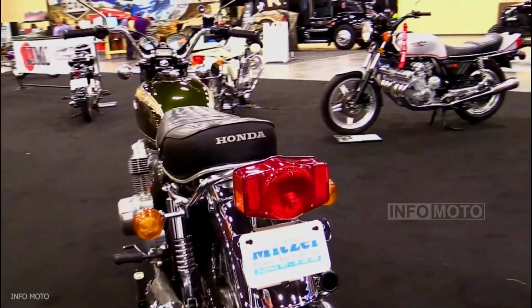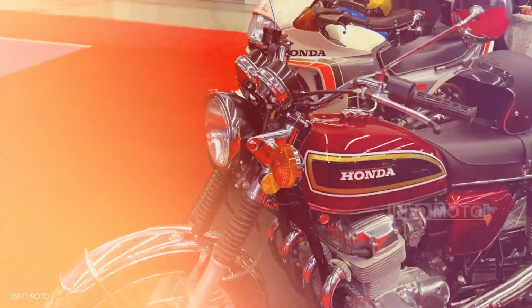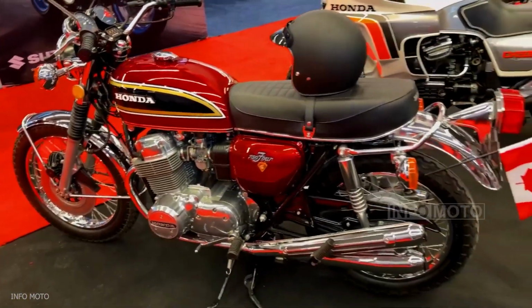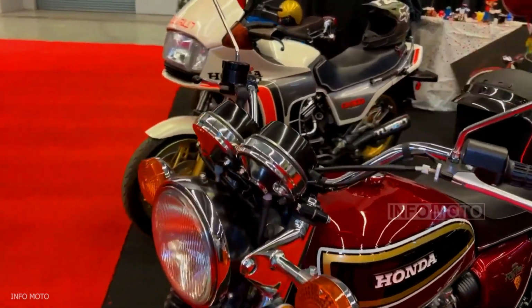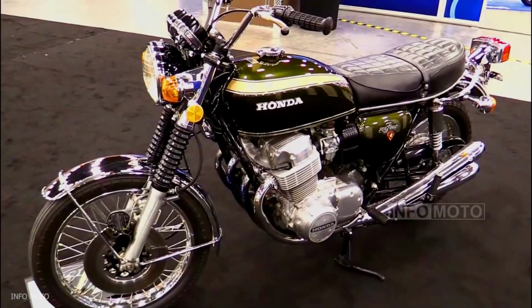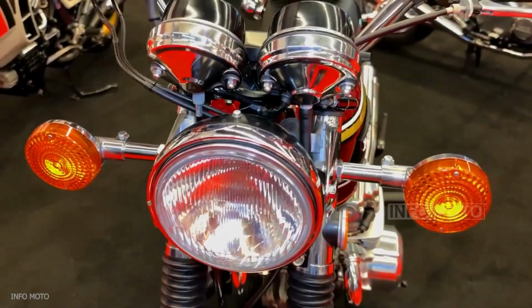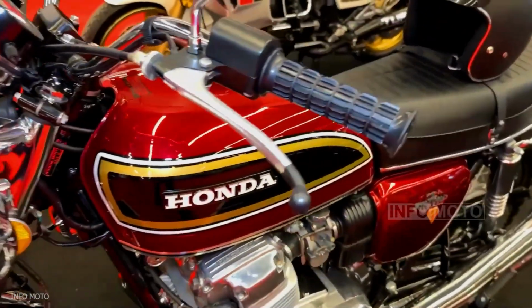Overnight, the CB750 changed how riders perceived power, reliability, and affordability. By 1971, this bike had cemented its status. It not only reshaped motorcycle culture, but also set new quality benchmarks that forced established British and American manufacturers to modernize. For seniors in 2025, the appeal lies in its manageable weight and upright riding position.